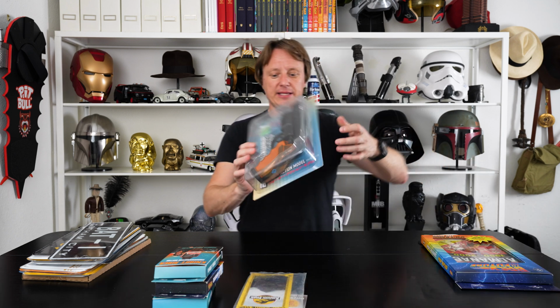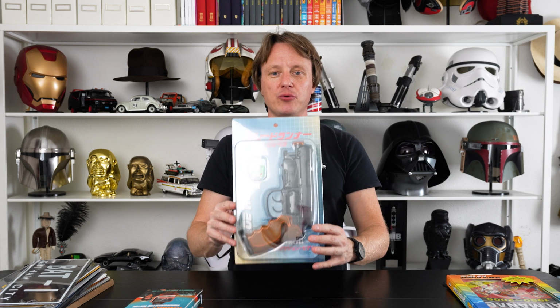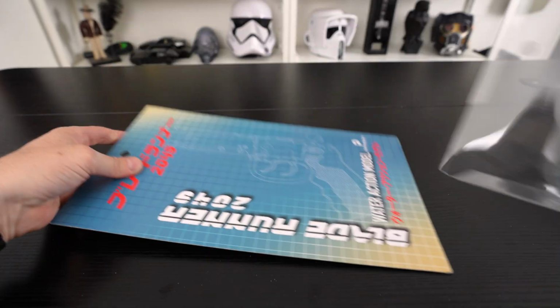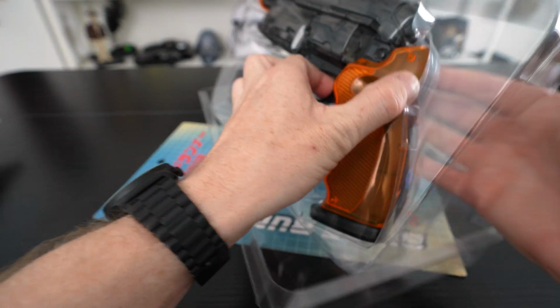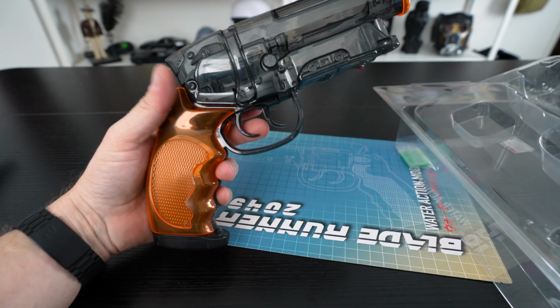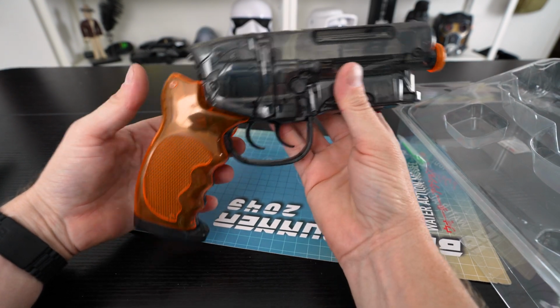This guy is a water pistol. This is from Paragon Effects. This is the Blade Runner PKD blaster. I keep saying PDK, but that's a transmission. I thought it was a little bit bigger when I got it, but then I compared it to the Hero model, and they are the same size. It just looks bigger when it's this translucent plastic, I think.